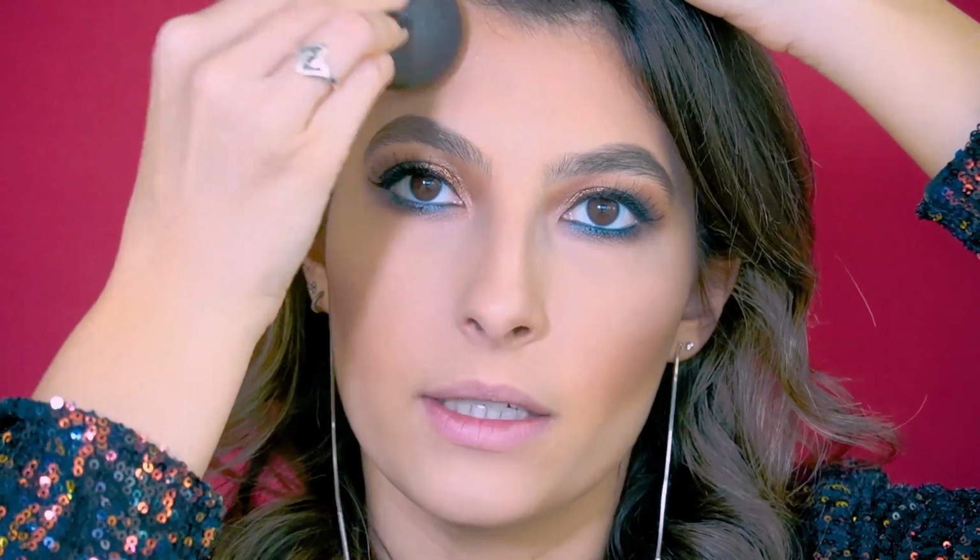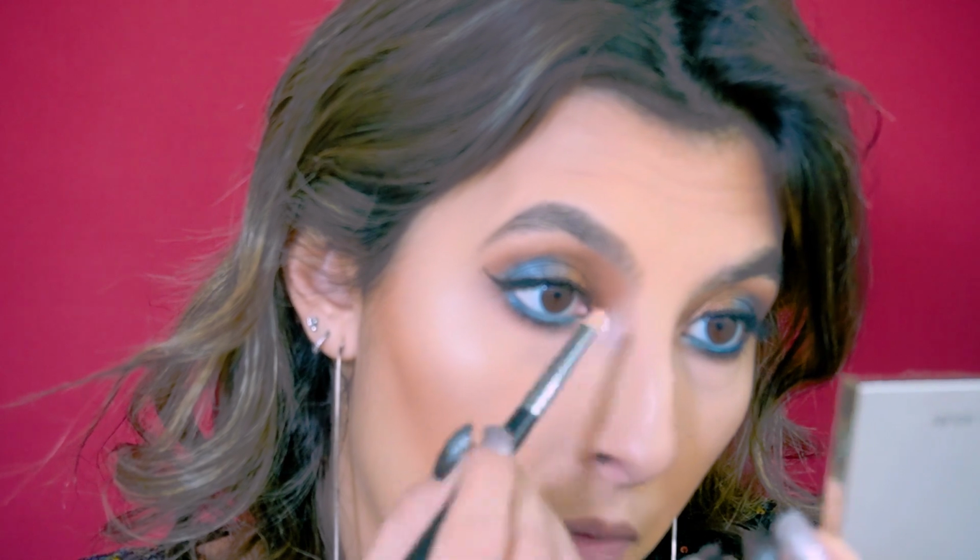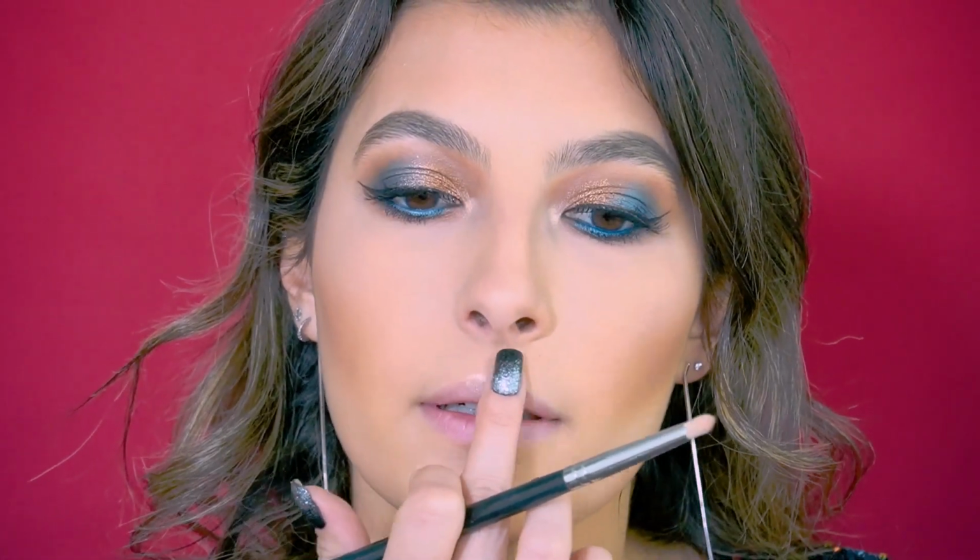Okay, because I don't want it to be too cray-cray, I'm just gonna pat it in right here. You don't want your forehead to be too out of control. So I'm gonna use the same highlighter for my inner corners and add just a pop of shimmer. Also, I'm gonna highlight my lip right here.